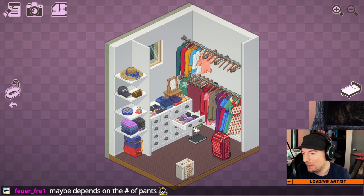I bet this is driving some people crazy, how I just fill random shelves with random crap. This is how I live my life. This kind of chaos.